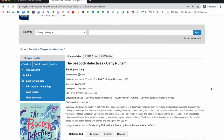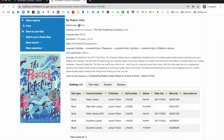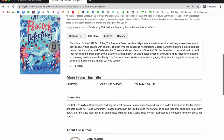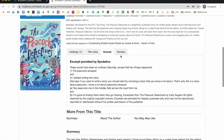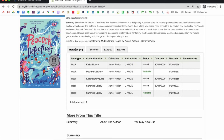And this brings up a page full of information about that book. It tells you when it was published and how many pages are in the book. Over here also gives you some ideas, different subject headings for the book, and really usefully there's also a wee summary. It shows you how many copies of the book we have, where they are, whether they're available, when they're due back. There are also notes and sometimes an excerpt, which gives you a little taster of writing from the book, and some reviews published by people who have read the book.